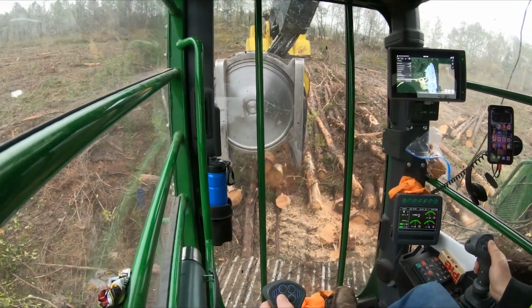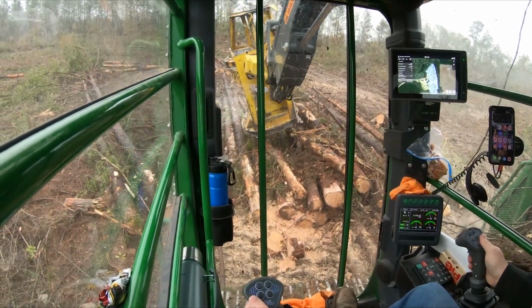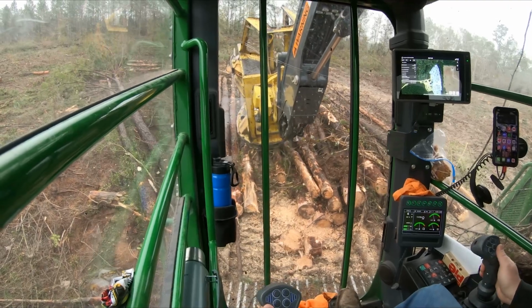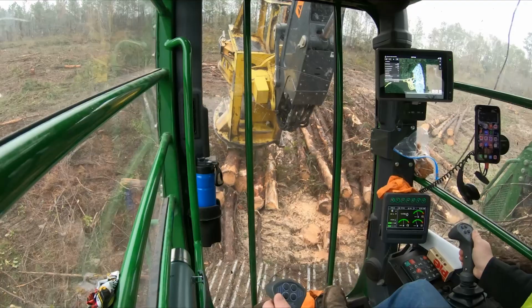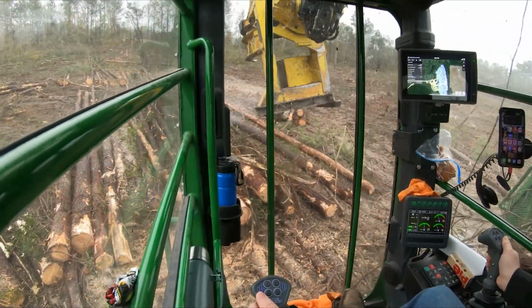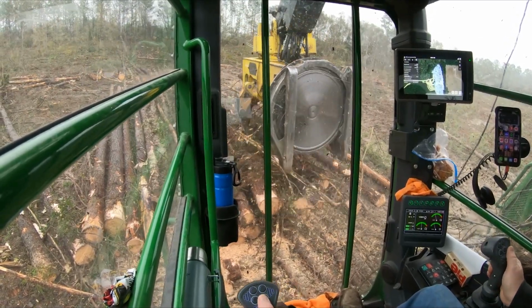Place them tops on the ground first, get them where they need to be, and then you rotate your head around to the top. That helps. It makes the top easier to control. Otherwise, especially if it don't have no bark on it, I mean no top in it, it will flip, flop, hop, skip.